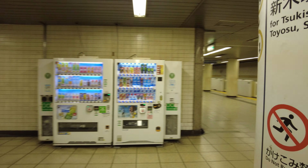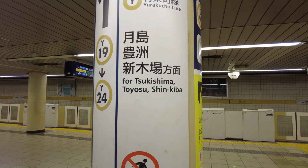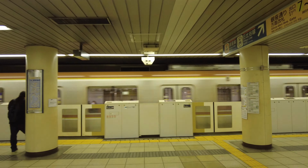This morning, early morning, 5:30. Today, going to Fengzhou, to Toyosu, to see the fish market.